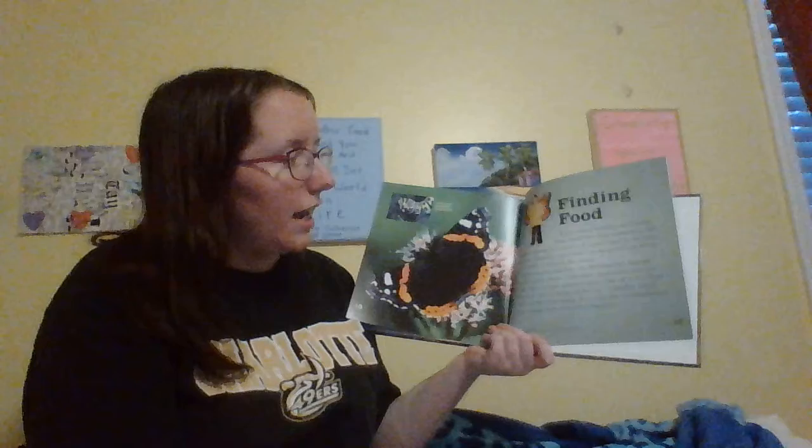If you were a butterfly, your favorite food would be a tasty substance called nectar. What else do we know of that eats nectar? It's another insect that we've talked about. Black and yellow and it buzzes. A bee. Butterflies spend their lives flying from one flower to another, drinking up the nectar.